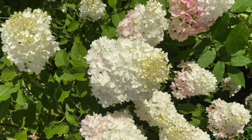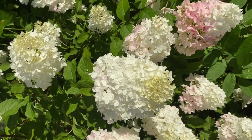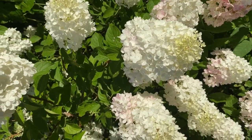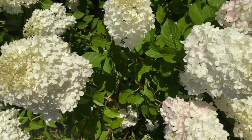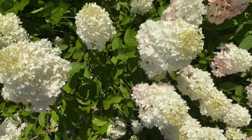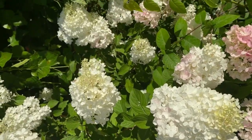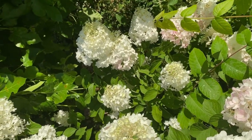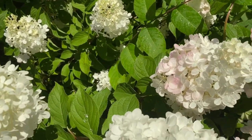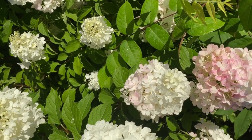This hydrangea is called pinnacle hydrangea. Sometimes they call it ice cones. It's huge. It's one variety of hydrangea which is huge, huge. The beauty of this hydrangea is it turns into three different colors. If you see here, you have the white color, and it turns into ice cone color, as well as it turns into pink color.